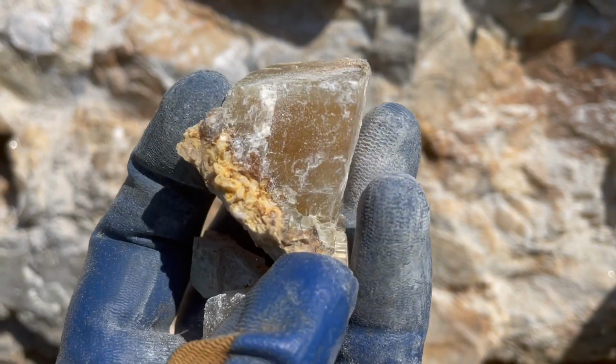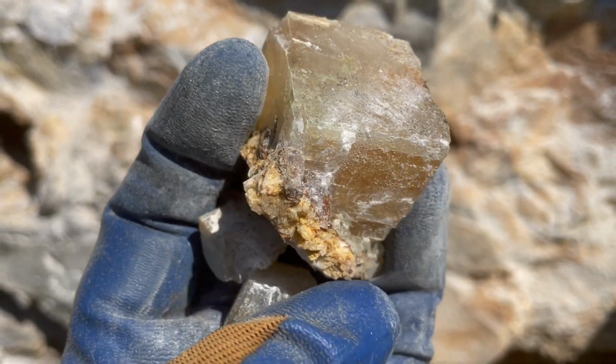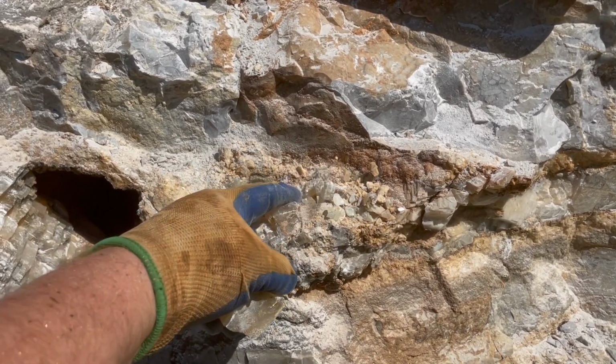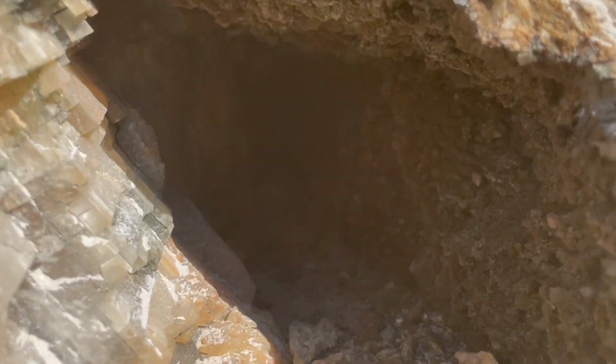Look at that perfect cube right there over some Dolomite and some Druzy Quartz. Pulled it right out of here. I'm going to try and work some more of this stuff out. I'm trying to get over here to this little cavity and get some of that stuff that's back in there, and hopefully I can find another large dogtooth calcite.